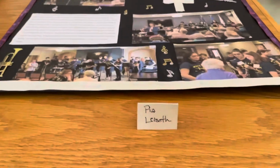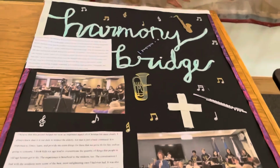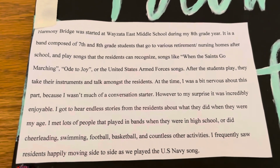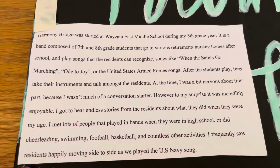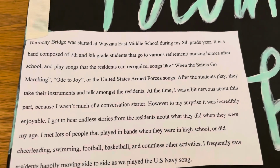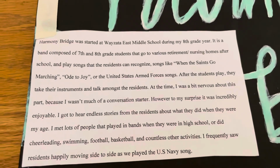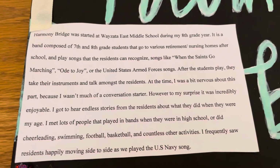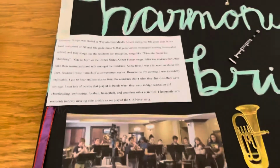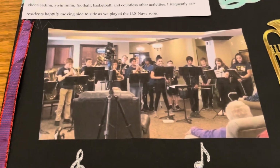And then we have Pia Lyseth, who plays in band, and she plays in a band called Harmony Bridge at her, I believe it's at her school. Yes, it was Wayzata East Middle School. And she played during our eighth grade year, and it's seventh and eighth grade students. And they would play at nursing homes, and they would play songs that various residents would recognize, like When the Saints Go Marching In, Ode to Joy, that kind of stuff. And she would take time to have conversation with these older people and hear their stories as well. So there's some photos of her and her band.